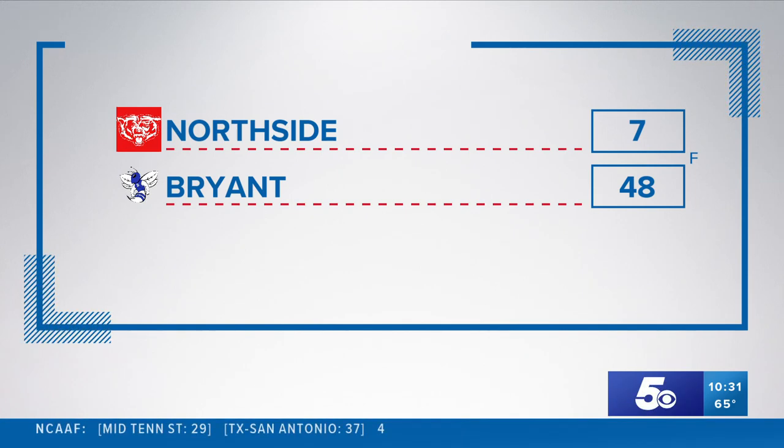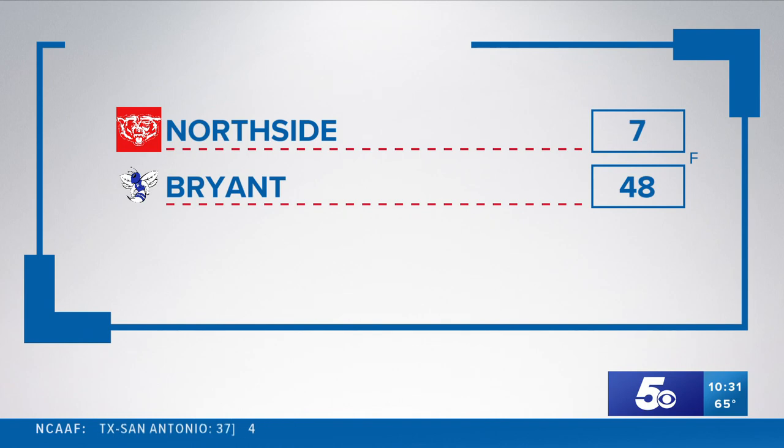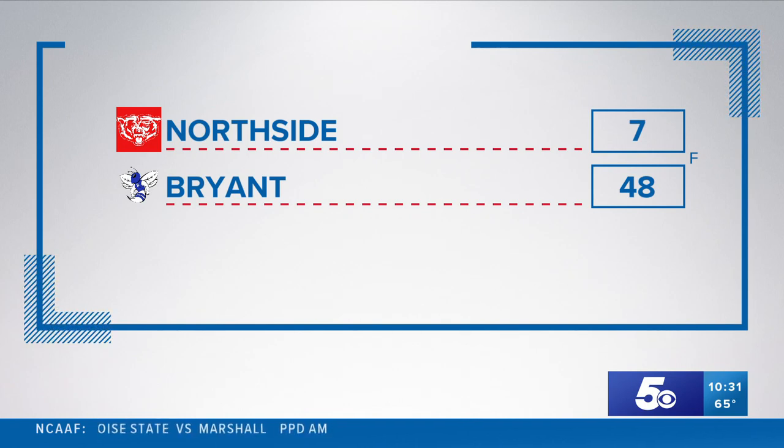48-7 over Fort Smith Northside. The Grizzlies start off the conference season 0-1.